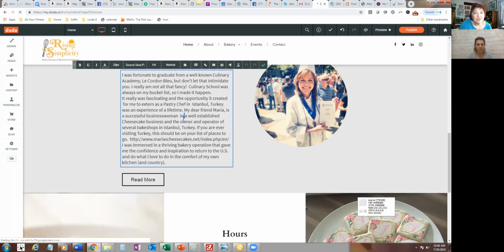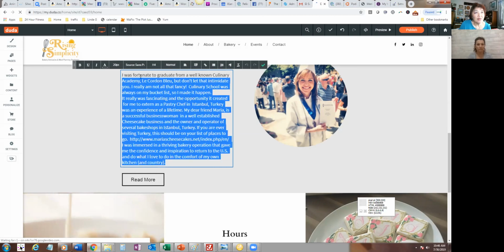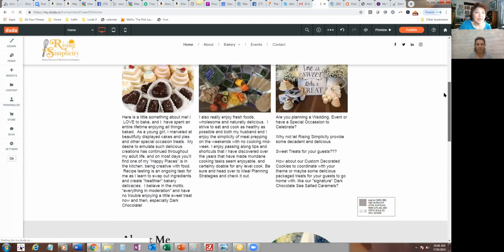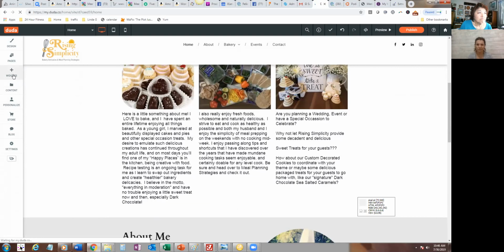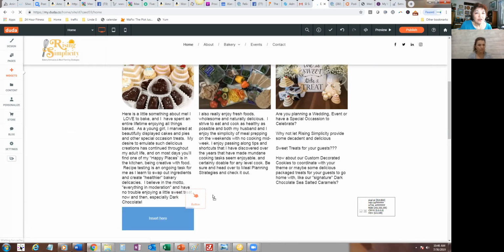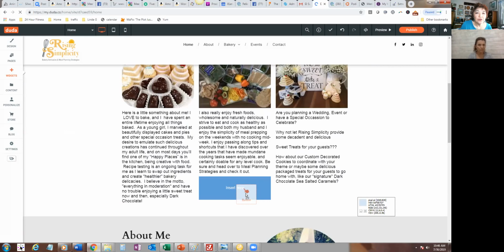Same thing with the text. So this is similar to the header. It's just text, but you'll see here that I could just edit that, bold things when I want. And again, if you want to add a new widget, like let's say I want to add a button here. So one of the things we looked at was a click to call button. Another kind of button is just a regular button. I'm just going to add one here just to show you.